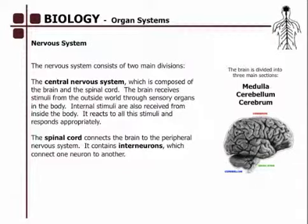So our nervous system contains two main divisions. You have your central nervous system, which is composed of the brain and the spinal cord, where the brain receives the stimuli from the outside world through sensory organs in the body. Internal stimuli are also received from inside the body, and it reacts to the stimuli and responds appropriately. So outside stimuli are received through our sensory organs, and internal, this is like, wow, I'm hungry, that sort of thing.